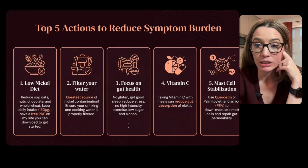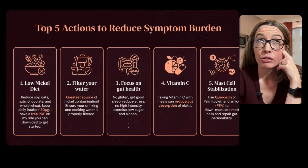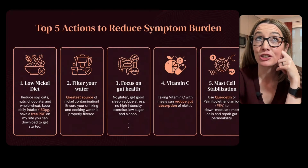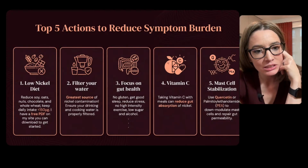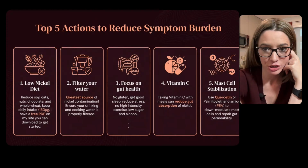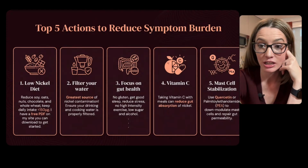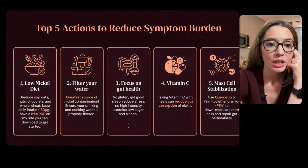So try to eat a low or no, like a gluten-free, high iron, low nickel diet. Filter your water. I'm going to be doing a whole live on all of your filtration options and hydration, how important it is, all of that. Also very important for good gut health.